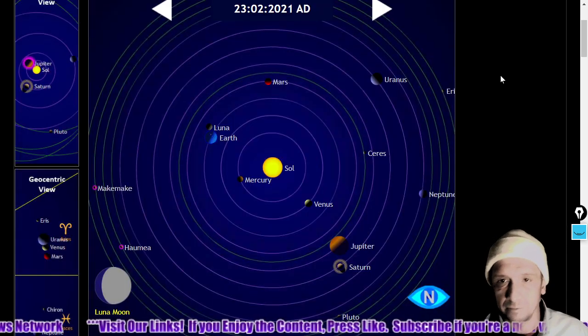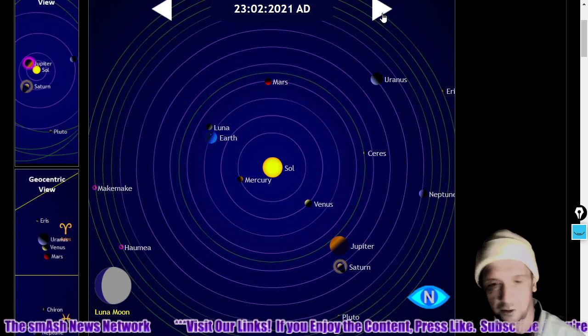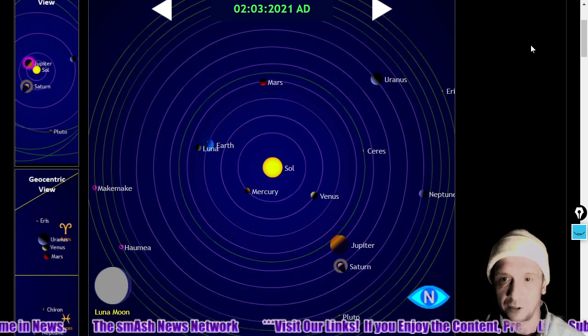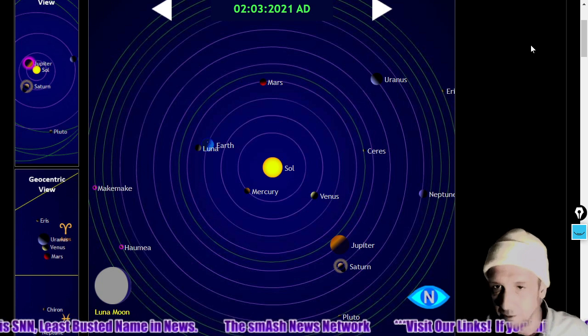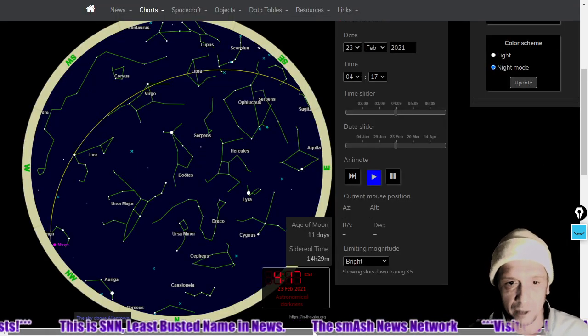Here's a chart of the planets. This is where planets are now. There's where they'll be in 7 days, assuming that Nibiru doesn't show up and vacuum up half the planets in the solar system and murder you from afar. Just kidding, folks. Nibiru is not a thing.